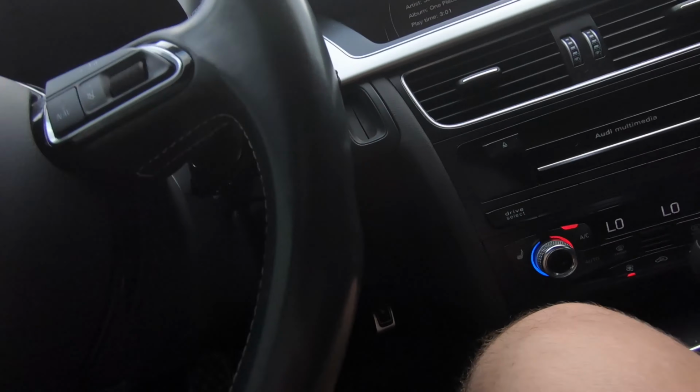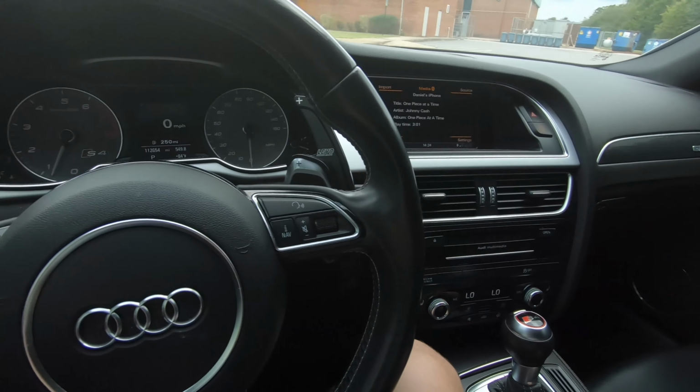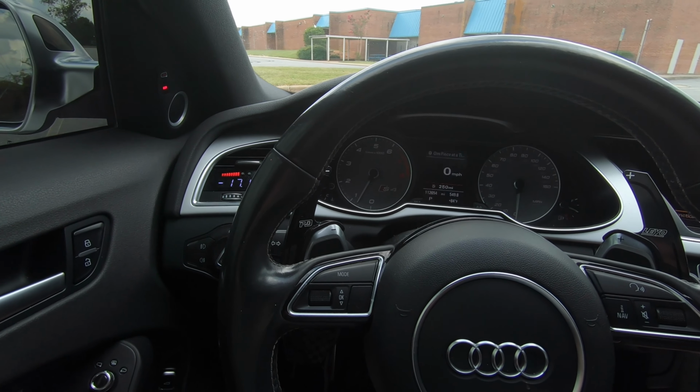And I just love, again, my car is a little nasty down here, but I just love these pedals, the little chrome trim down here. I think that's about it for the things that I really like about it.